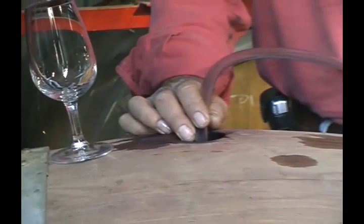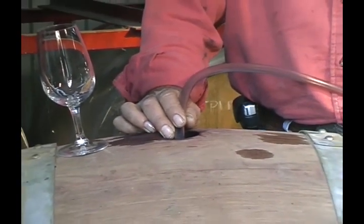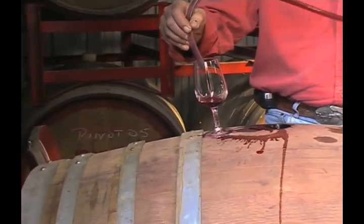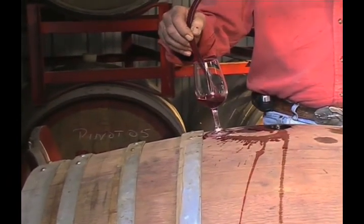What we're doing here is one of the more pleasurable parts. Every week or so, between the winemaker and myself, we check the wine to make sure it's still progressing as it should. It's a very involved process now of taking some wine out, putting it into the glass, and having a little bit of a taste test.